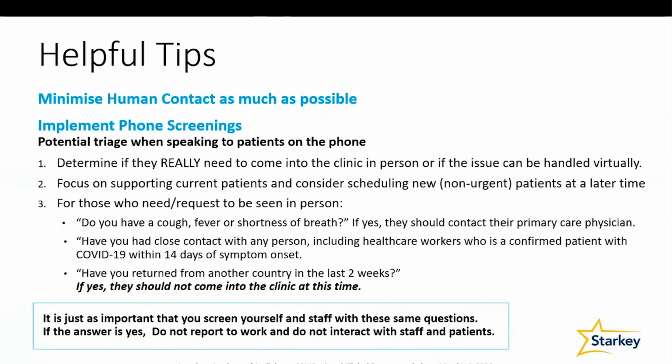Obviously, you're going to have some patients that do need to be seen in person. So when you do have those, ask them questions. Do they have a cough? Do they have a fever or shortness of breath? If they do, they really should be seeing their primary care physician or their GP. Have they had close contact with anyone, including healthcare workers, that are a confirmed case of COVID-19 within 14 days of that person's symptom onset? And have they returned from any other country in the last 2 weeks? If they have, they should not be coming into the clinic.